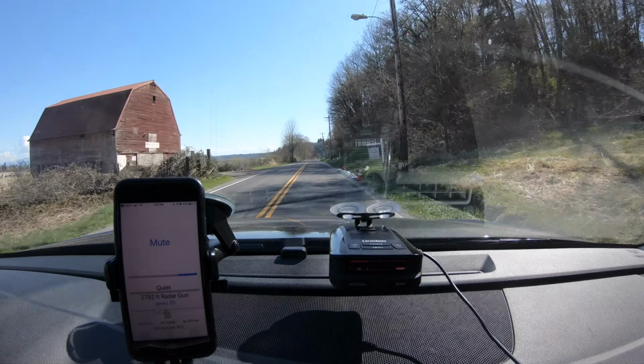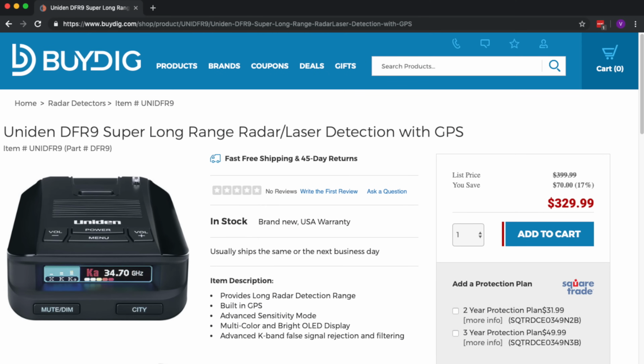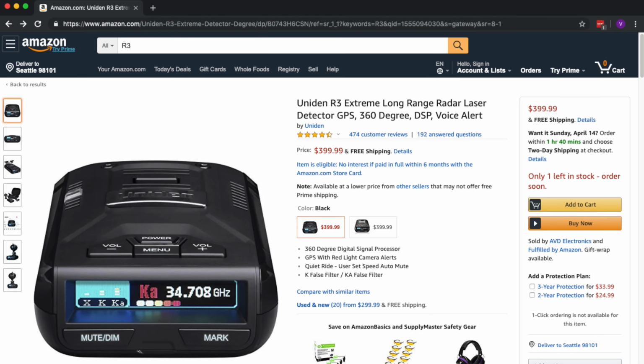that's going on now for the Uniden DFR9. Now, I was taking a look over the test results that I just posted this morning, and as you guys saw, the DFR9 did a surprisingly good job across the board. Now, the detector normally retails for $329, which honestly I think is a little bit too expensive, especially when the R3 is $399, and for a few dollars more, yes, you do get a more sensitive detector with longer range. And so the DFR9, it's kind of in a weird spot.